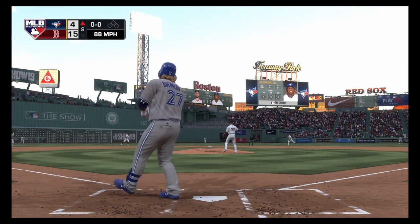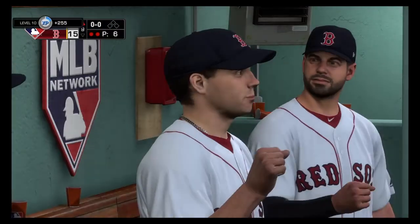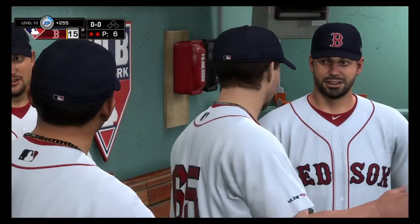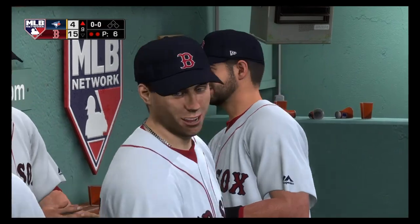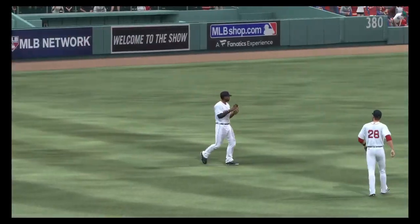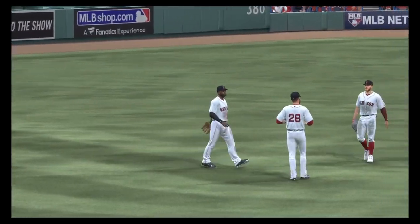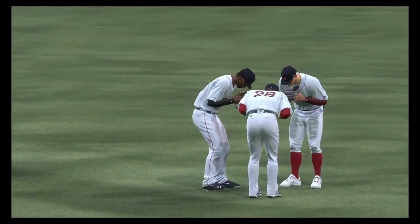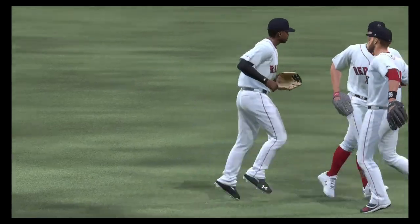Swing and a miss. He struck him out, and that'll do it here as the ball game is over. Hey, it always feels good to win a baseball game, but when you can win one at home in front of your home crowd, all those fans cheering, this is a good win for this team. 15-4 the final in this one. Boston jumped out to an early lead in the first and never looked back.